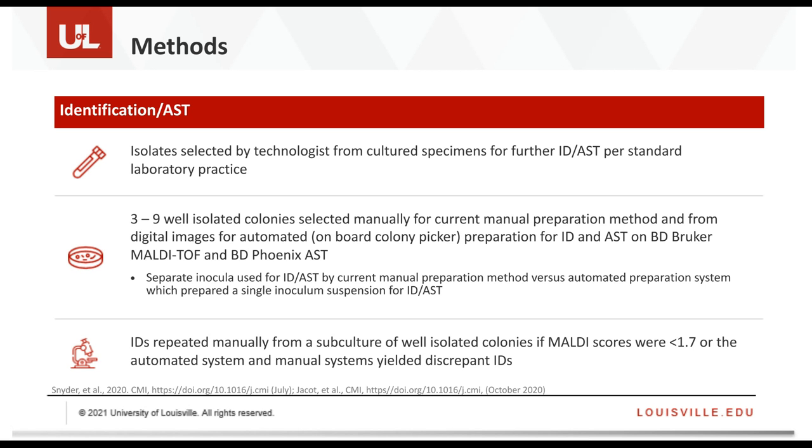The methods, briefly: the isolates were selected by technologists from our specimens that were eligible, in his or her mind, clinically relevant for further ID and AST. That was followed by 3 to 9 well-isolated colonies selected manually for the current manual preparation. So the current manual preparation was to select the colonies, manually spot them on the multi-top, prepare a standardized suspension, and inoculate the Phoenix system.